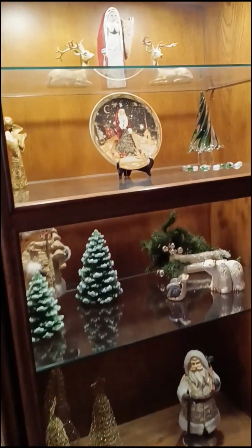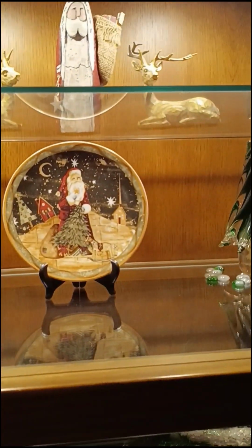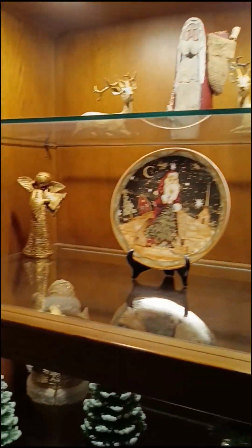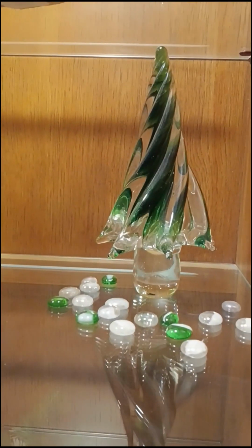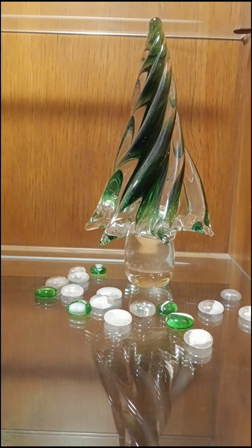All right. There's the tree. Oh, it's so pretty. Let me just sit here for a second. Oh, the lights. I love the colors on there too. It's so pretty. Okay. Now I'm going to get up and I'll do the dining room. This is one of my favorites right here, this glass tree with the little stones on there. I just love that.